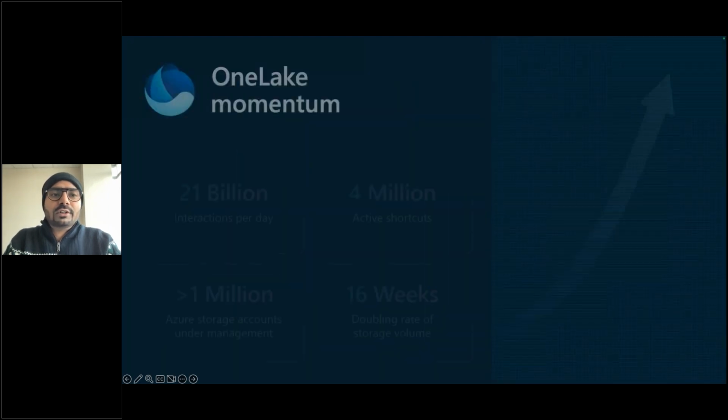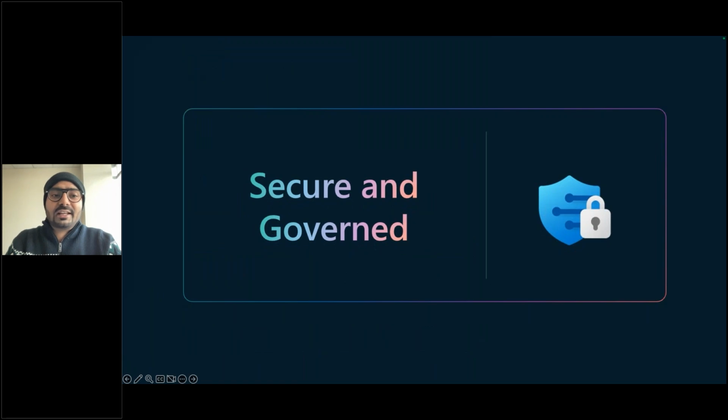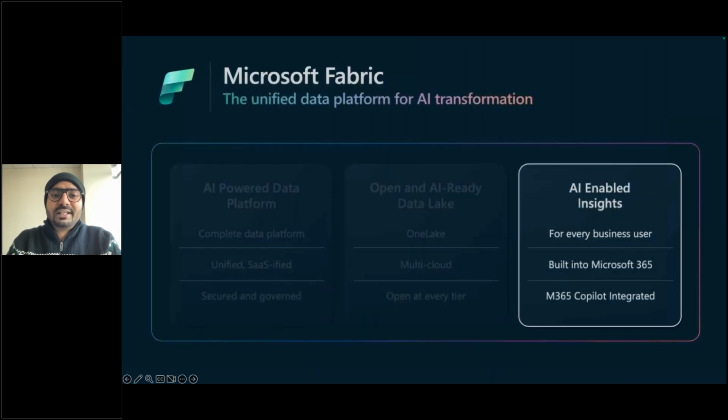Quickly moving forward, here are some snippets: 21 billion interactions every day are happening on Fabric, and that's a phenomenal data parameter. And again, as I mentioned, one of the main USPs is that it is totally secure and governed. As you can see, it is ISO certified, SOC certified, and now FedRAMP certified also. So it's totally governed and covered. So your data is safe.